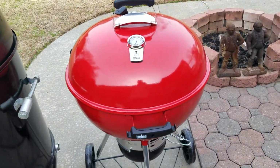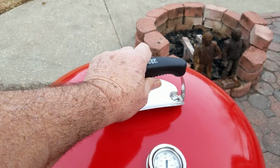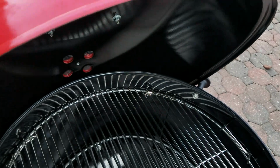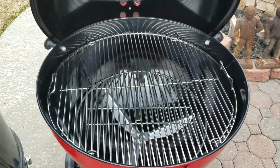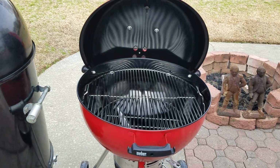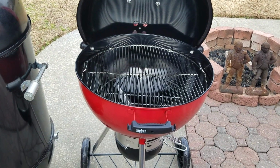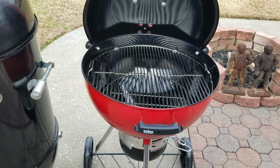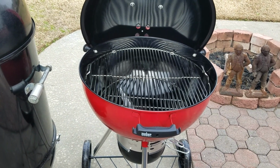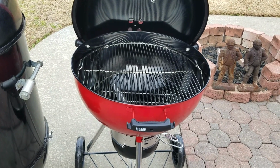Let's open it up, see what it looks like. How do you open this thing? Do I need a lid hinge on this one? Uh-oh. Y'all know I'm acting stupid because I've never had a Weber kettle. After all these years of grilling, I've walked past these things in the stores thinking it was just a cheap little charcoal grill. I had no idea what I was talking about.